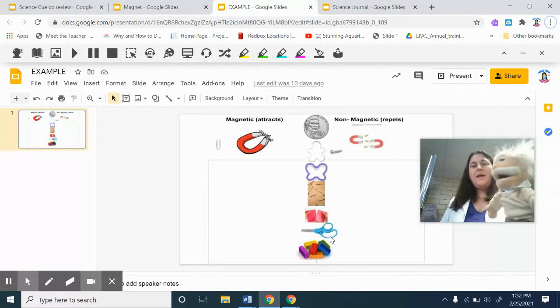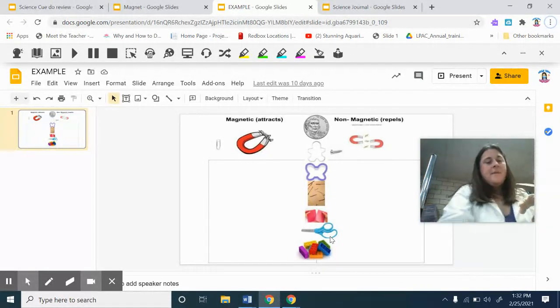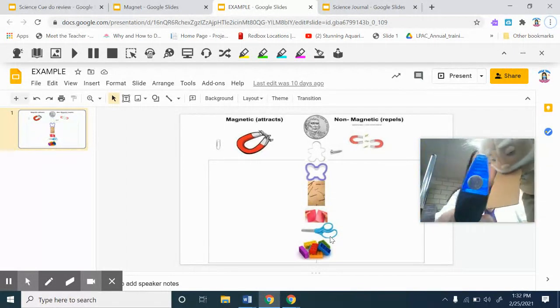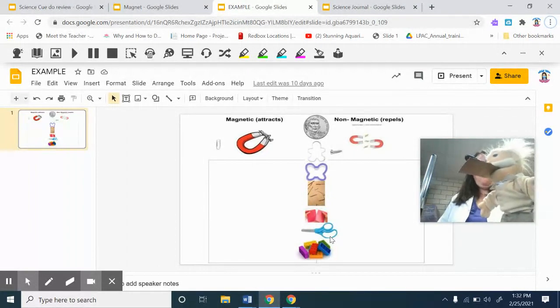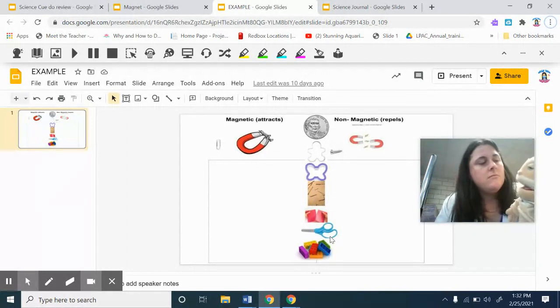Open your mouth again. Okay. And let's see if it comes together and attracts. Here we go. Oh, if I hold it like this. Nope. Okay. Nope. We'll put that. Cardboard and paper. Are those made out of similar things? What do you think?